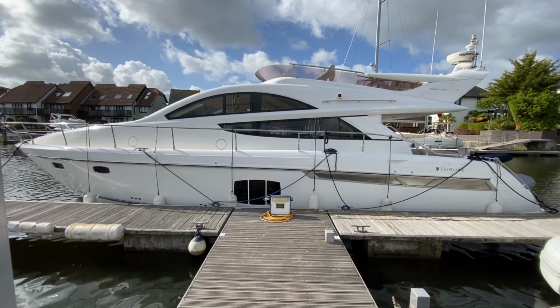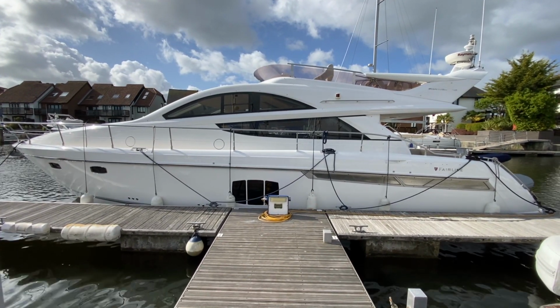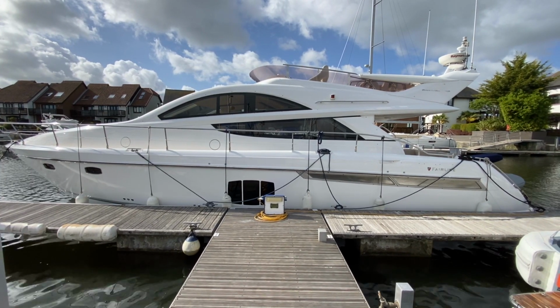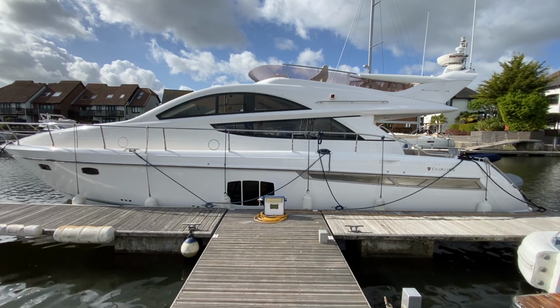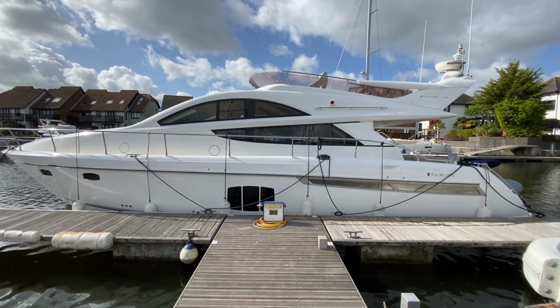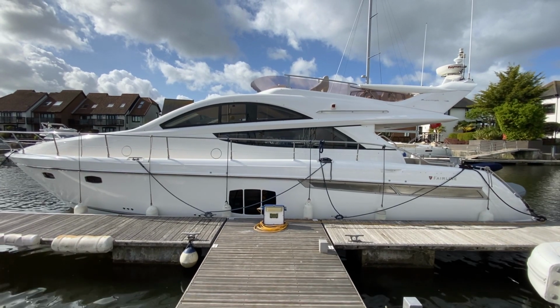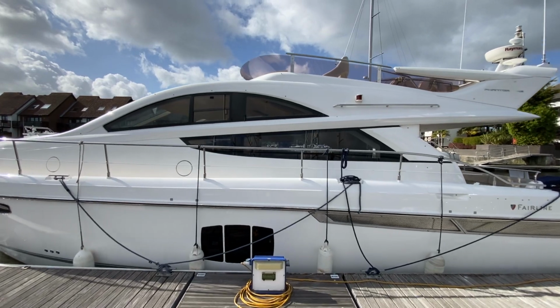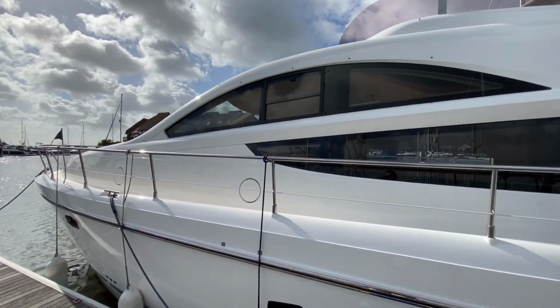48. So as we approach the boat, this is a Fairline Phantom 48 from 2008 as already mentioned. It's the Mark II version and it's been kept in the UK all of her life. She's had two owners and is fully specified for enjoyment on the south coast in the UK. As we walk up to the boat, you can see the lovely lines on board.